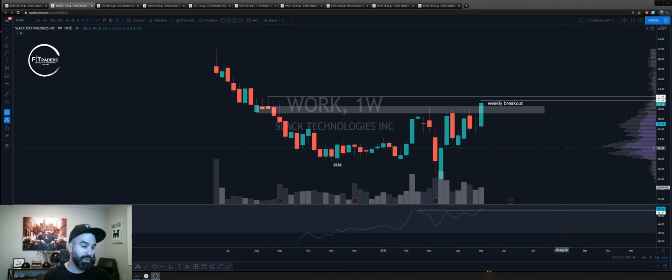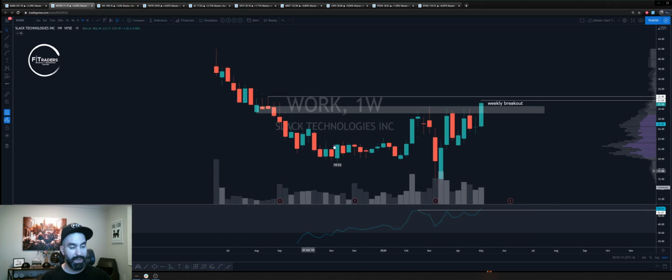First and foremost, we're just going to look at the trend. What kind of a trend are we in, right? This stock was in a downtrend for a significant period of time, and we've had a character shift in this chart. You can see here we hit our bottom, we came up, we struggled in the zone, we came back down, we made a higher low, we struggled in the zone, we came back down, we made another higher low, and now we have a weekly breakout.